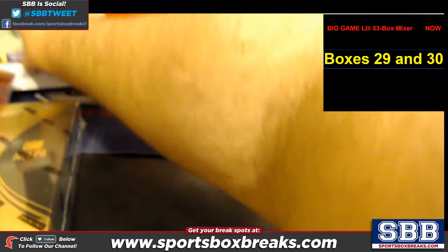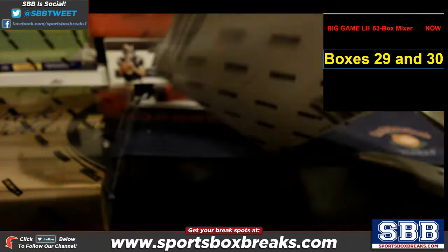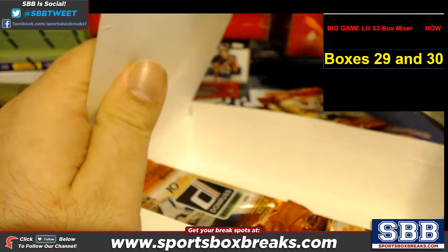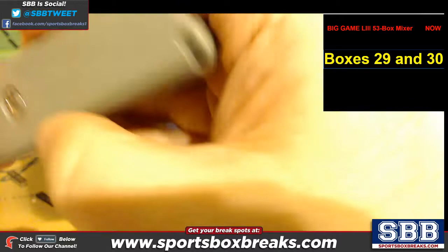I didn't do 2018 Donruss. I only got one box of it. So, let's do 2018 Donruss. One auto and memorabilia per box. And going along with that, we'll do some Black Gold.